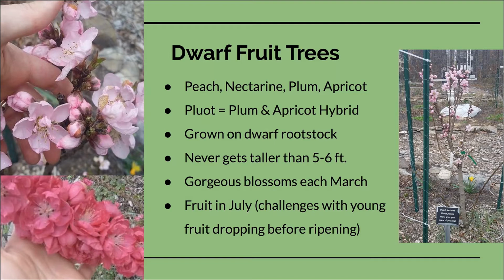Typically a tree would get 20 to 25 feet tall, and you can't reach the fruit, which is terrible when you're trying to harvest. It's hard to climb the tree, and you don't want to break the branches. So by having a dwarf tree, it never gets taller than 5 or 6 feet, so you can easily grab and reach any fruit on it whenever it's fruiting.